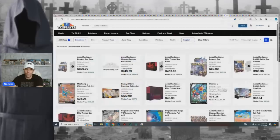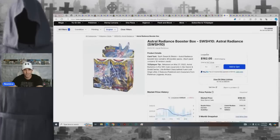Last but not least, I want to look at Astral Radiance, all right? Look, Astral Radiance booster boxes, they're right around $170, a little over $170, so a little more than what you can pick up a Twilight or a Paldea for, so you have to pay up a little more. But again, the set is over 2 years old, so going on 2.5 years old. Okay, so no reprints coming, old.